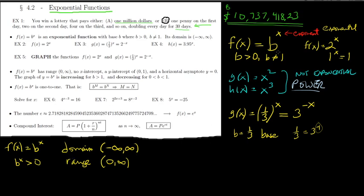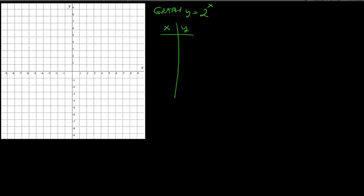And so to get the idea of what these functions look like, we should look at the graph. So I'm going to graph, fairly carefully, what the function 2 to the x looks like. I'm going to bring up a little piece of graph paper here to make it easier to graph. So we're going to graph y equals 2 to the x. And how do you graph a function that you've never seen before, so you don't know what it looks like? Just make a table.